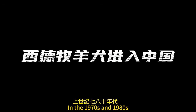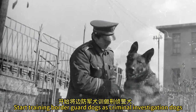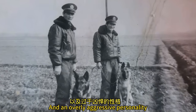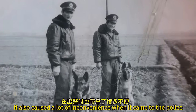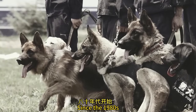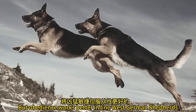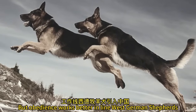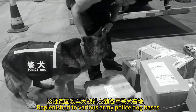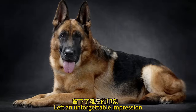In the 1970s and 1980s, the police dog industry in our country ushered in development. We started training border guard dogs as criminal investigation dogs. However, differences in the working environment and an overly aggressive personality also caused a lot of inconvenience for the police. Due to changes in the international situation, since the 1980s, Chinese police dog experts turned to West Germany for inspection. West German Shepherds, fierce and agile but with better obedience, were a better fit. They were introduced to China and replenished various army and police dog bases. From then on, they left Chinese German Shepherd enthusiasts with an unforgettable impression.